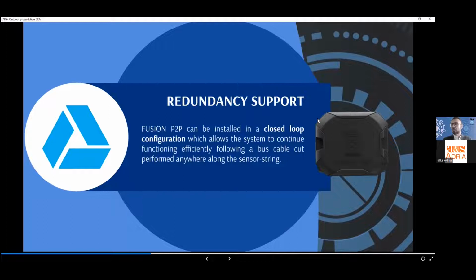Redundancy support. The Fusion P2P can be installed in a closed-loop configuration, which allows the system to continue functioning efficiently following a bus cable cut anywhere along the sensor string. This is the first part of our development because, for us, the loop configuration is not just related to a single line or a single controller. What we are developing right now is to have more controllers that can create a redundancy altogether. This is to increase, once again, the security level of the installation.